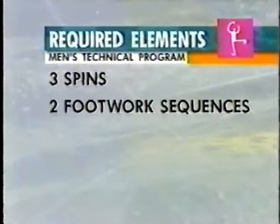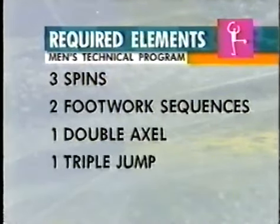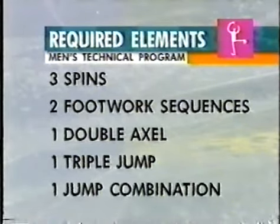2 footwork sequences, straight lines, circular, or serpentine. 1 double axel. Now this double axel, Brian Boitano just warmed up on a double axel, so this is an easy jump for these skaters. A required triple jump, which has to be preceded by connecting steps, footwork, or any other kind of connecting move. And the most important element tonight, the jump combination.